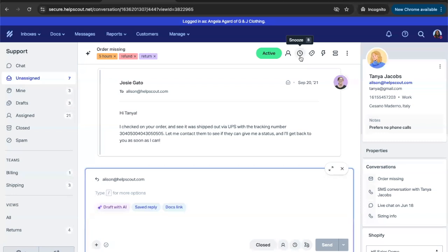So think of it like using a pending status on a conversation, but one step further. And this can be great for situations where you're waiting on updates from other teammates about an issue, or if you just need to come back to an email at another time.